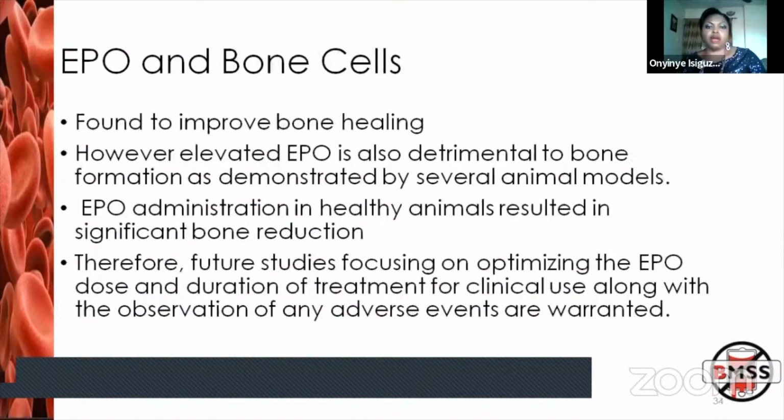Then in the bone cells, erythropoietin was also found to improve bone healing. However, more studies also reveal that when erythropoietin is given in elevated doses, it could be detrimental to bone formation. So more studies need to be carried out in order to understand clearly at what dose it would help to improve bone healing and repair, and at what dose it could be detrimental, since it resulted in significant bone reduction in some healthy animals who received this erythropoietin.